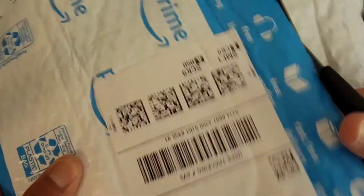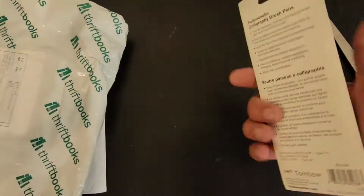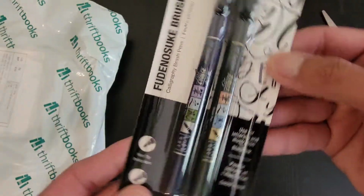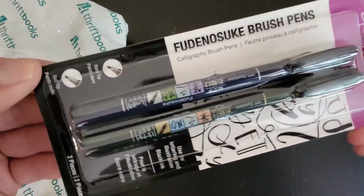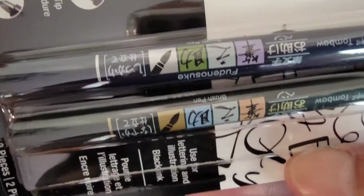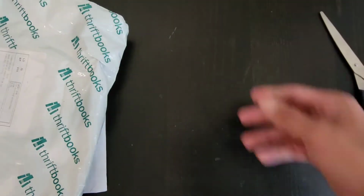Next up, we got a package to Feral Publication from Amazon, something I've purchased. I don't purchase a lot, so I know what this is. But for dramatic effect, I will say nothing and just show them off. Boom! Pentel brush pens. I've never used them, but I've seen them online, and they just look like something I want to peep out. So I went ahead and grabbed this.